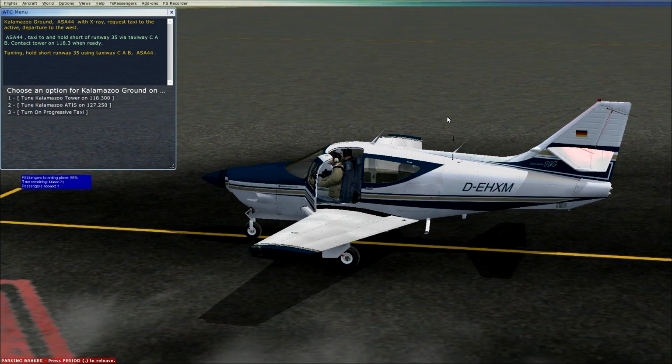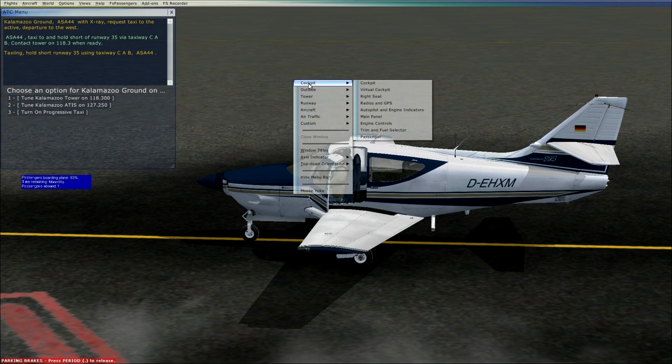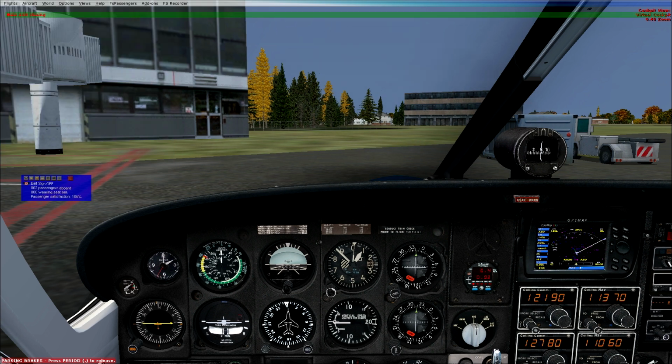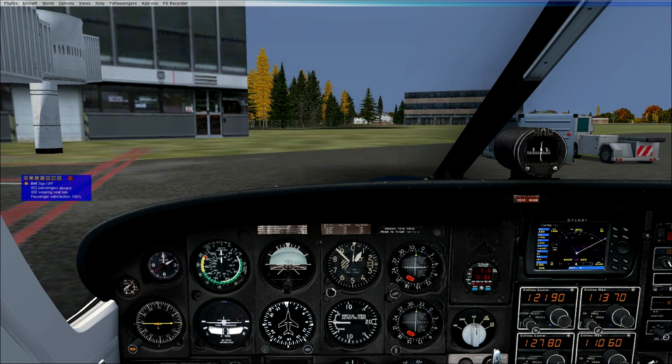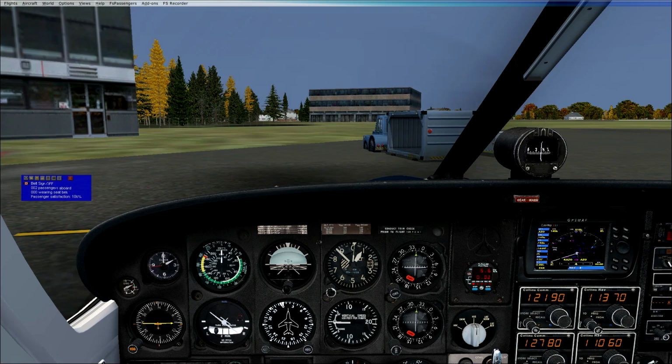Alright. 15 seconds left for boarding. I didn't realize it would take 2 minutes for two people to board. But we've got our clearance for taxi. Good to go as soon as we shut the doors. We're just doing a VFR flight, low altitude airways, cruising altitude of about 6,000 feet. So we've got some nice weather. Pretty great day for flying.